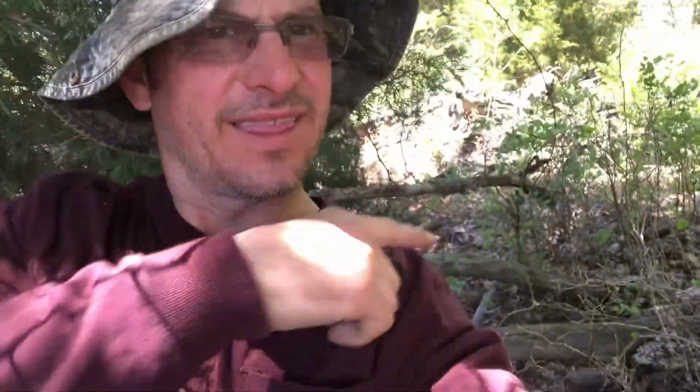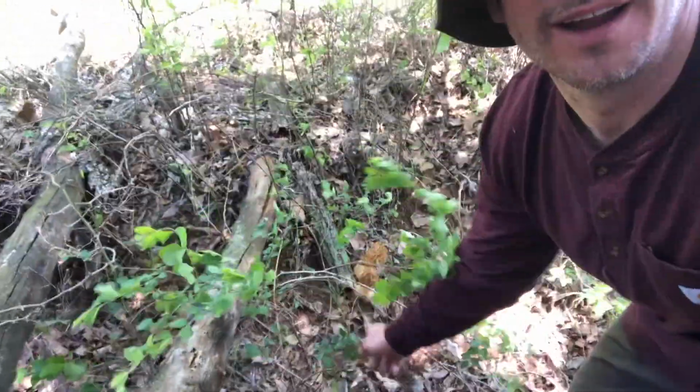I'm down in a place where there's a lot of canopy cover, and there's a creek bed. Down in here, right behind me is a cedar tree. Right there are some downed elm limbs, and check it out. Right there, boom. A couple of nice morels.